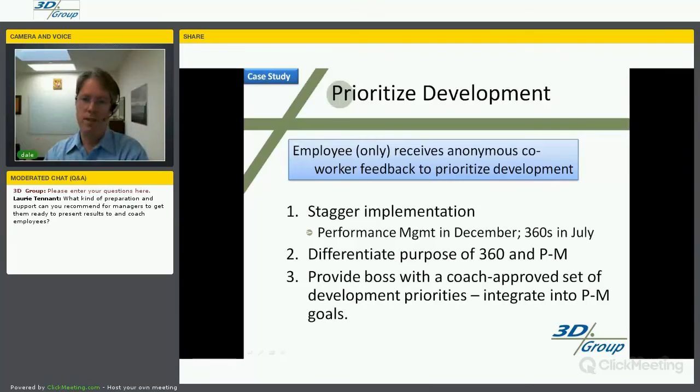They were very careful to say the July 360 is not your performance review. It's intended to help you prioritize your development. But then what they did was they provided a coach that worked with each individual to figure out, in the context of what's going on in their work, the context of the feedback, and who the raters were that were providing the feedback, what are the key takeaways here? What are your development areas? And once they agreed upon that, the coach actually summarized and pushed that out to the manager.